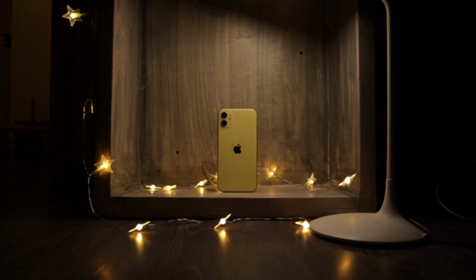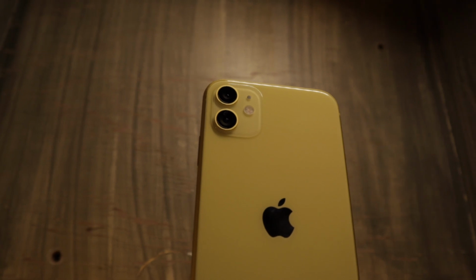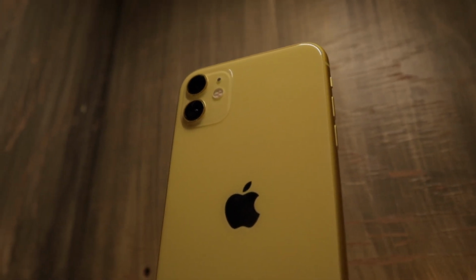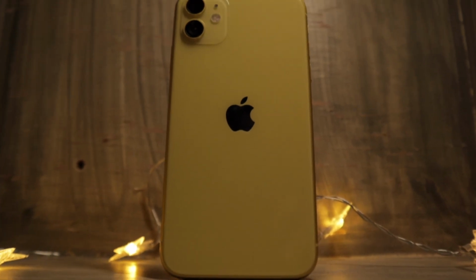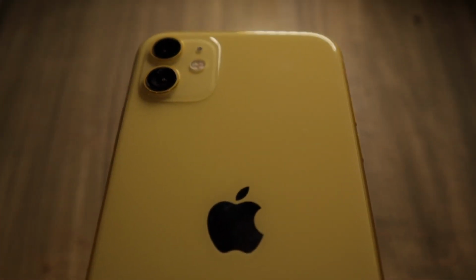And they managed to improve almost everything from the iPhone XR. The iPhone XR was already so good and they just made it better. Of course they played it safe on this one, but it really paid off. So again, if you're in the market for a new phone and you're looking for a phone that can do whatever you want to do with it, these two are great options.